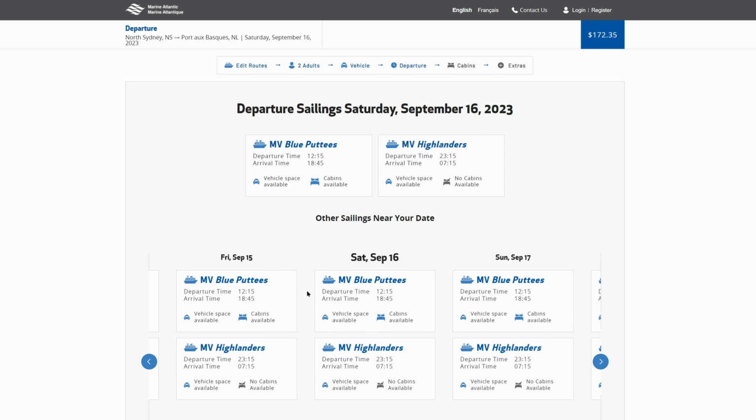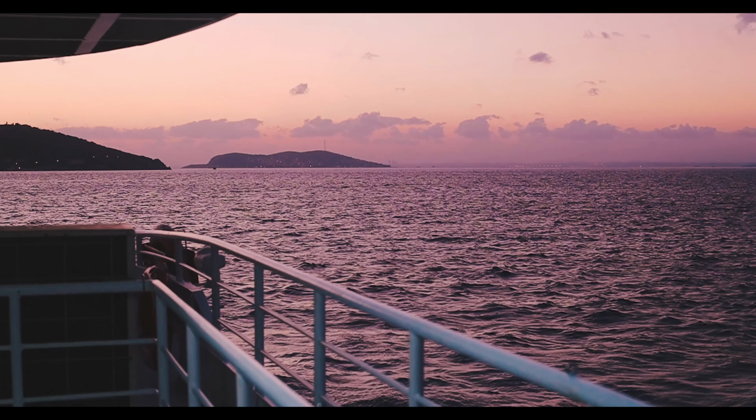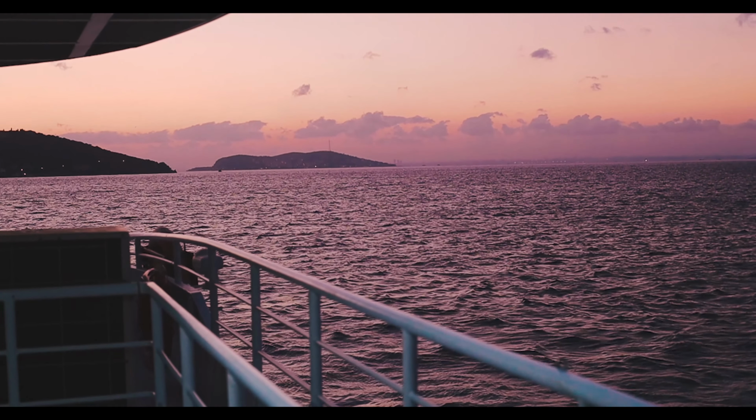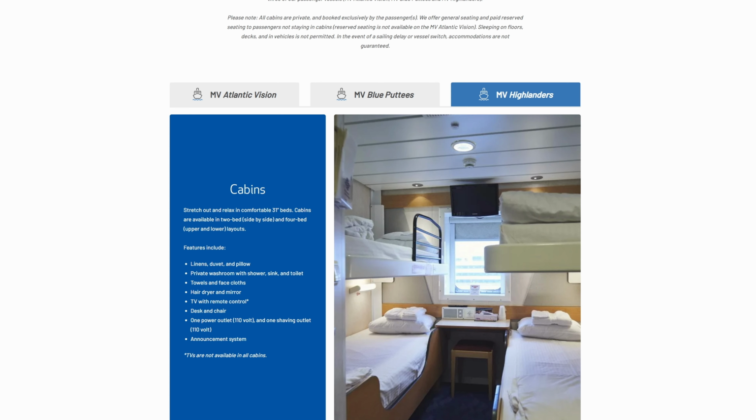The ferry sets sail twice daily, with departures available at noon and at 11 p.m. We booked our tickets over 2 months ago. We opted for the noon ferry, which gives us a chance to admire the vast expanse of the ocean and the beautiful scenery, as well as show you the cabin experience of the ferry.